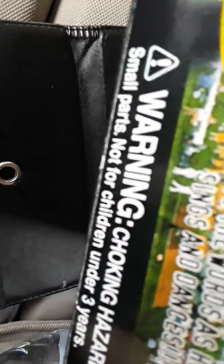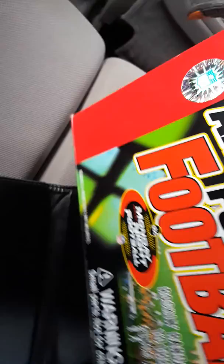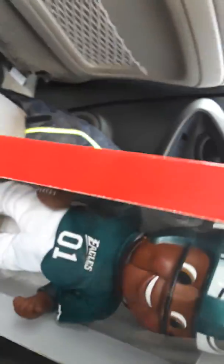The price said $60, but we got it for $40. But yeah, it requires 4 AA batteries, not included. Warning: choking hazard. Small parts not for children under 3 years old. I don't know what you can even choke on in this without taking it apart. Like, look, there's nothing on this figure you can choke on without taking it apart. I don't really know. I don't understand that.